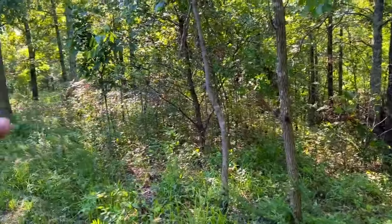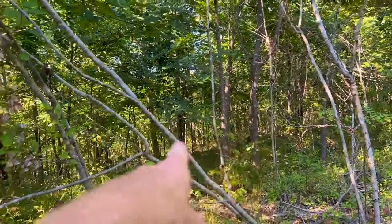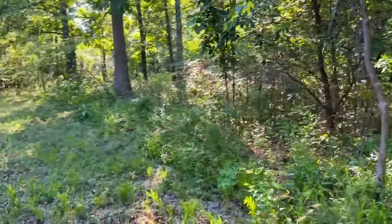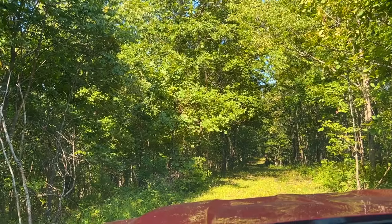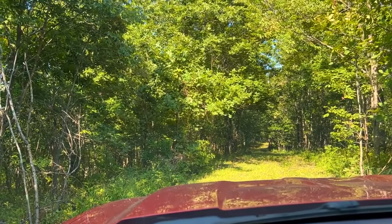This is nice. We've got some mature timber. The property looks like a mixture of timber. We've got younger stuff, middle-aged timber, and older stuff as well. Very nice property. Check out the drone video. I think we did a pretty good drone video on this one. Check out the maps and all that good stuff. But yeah, definitely check out the topo map and check out the drone video to get an idea of the view on this one.